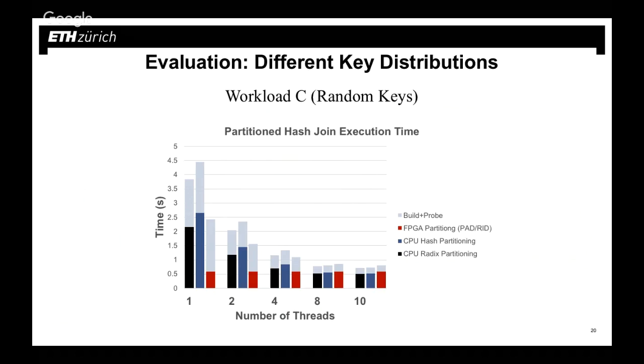On the x-axis we have again the number of threads we use on the CPU. And as we can see, hash partitioning takes longer than radix partitioning on the CPU. On the FPGA, we use only hash partitioning because there is no difference between the two. However, when we look at the build and probe, hash partitioning is not significantly beneficial for this workload. It makes sense because the keys are already randomly distributed here, and even radix partitioning creates uniform partitions.